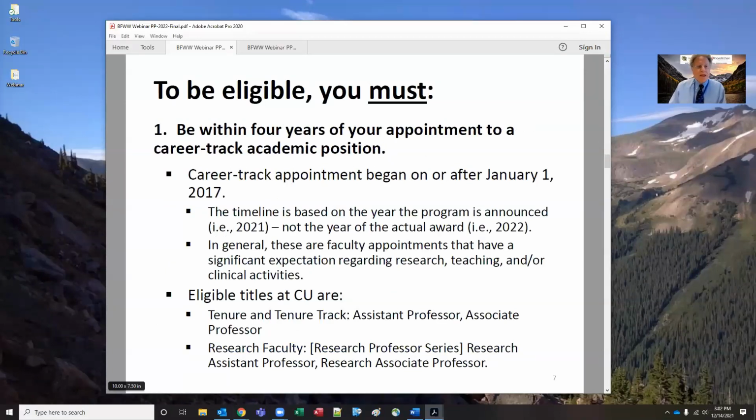Next slide. So to be eligible, you must meet 4 criteria. The first is to be within 4 years of your first appointment to a career track academic position. And that means that the career track appointment must have begun on or after January 1st, 2017. Now, you may say, well, that's 3 years if I apply in 2022, but the timeline is actually based on the year that the program was announced, which was 2021, the year we're in. So again, January 1st, 2017 is the cutoff date for your first academic career track appointment.